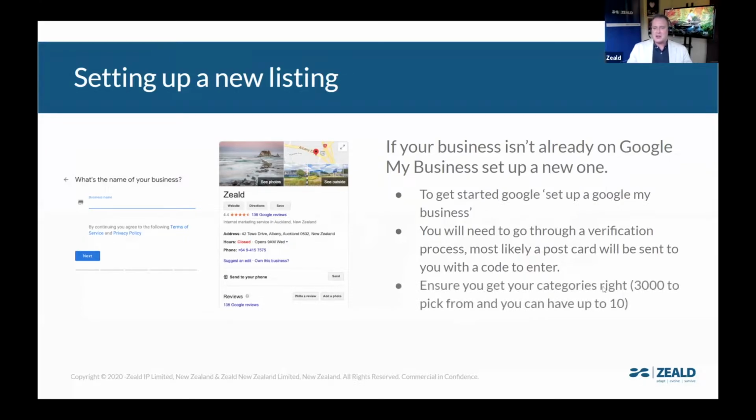Right. Now, you do need to ensure that your categories are right. There are nearly 3,000 categories to pick from, and you can have up to 10 categories assigned to your listing. Now, these categories are what allow you to show in those industry or category searches that I talked about before. While you can write custom categories, it is better to align with the categories that Google has set, because Google will trigger the 3-pack when people search for those categories.